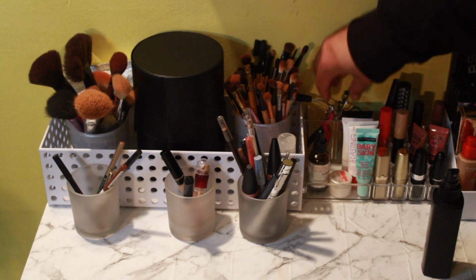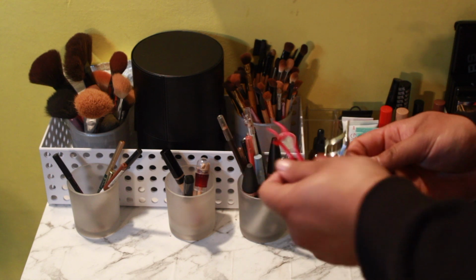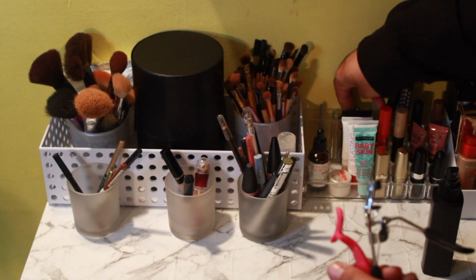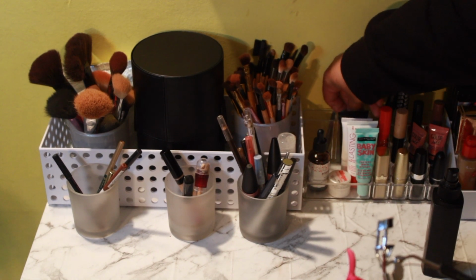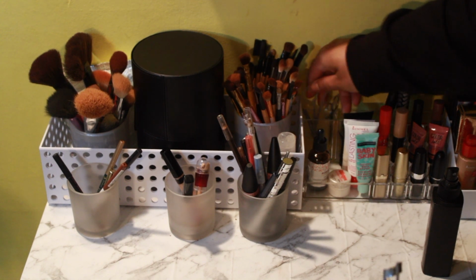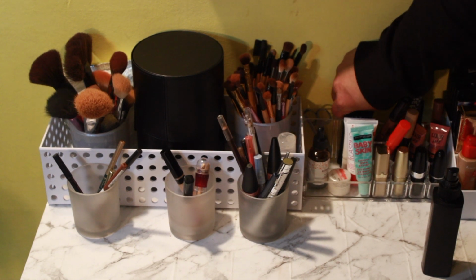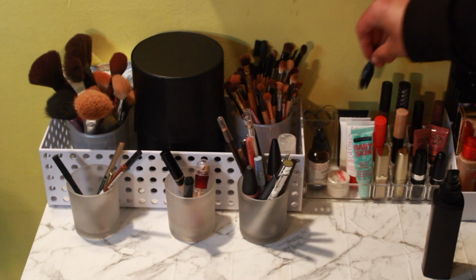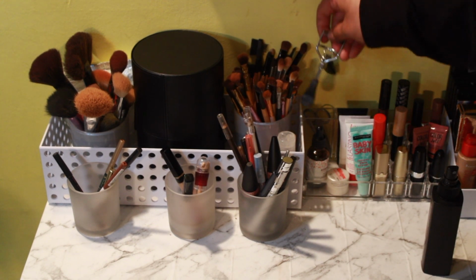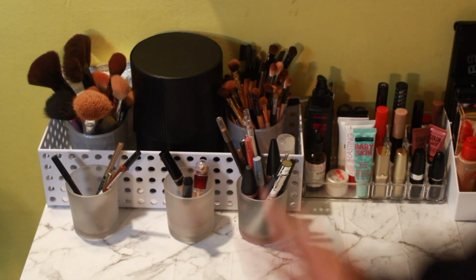And then at the back I have all my tools. So I have Lash Curler, Lash Applicator by Ardell, I have tweezers, I have scissors, I have a few of them, and then I have more tweezers here just because you never know. And yeah, that's pretty much it for this section here. But now we're going to move on to our brushes and liners.